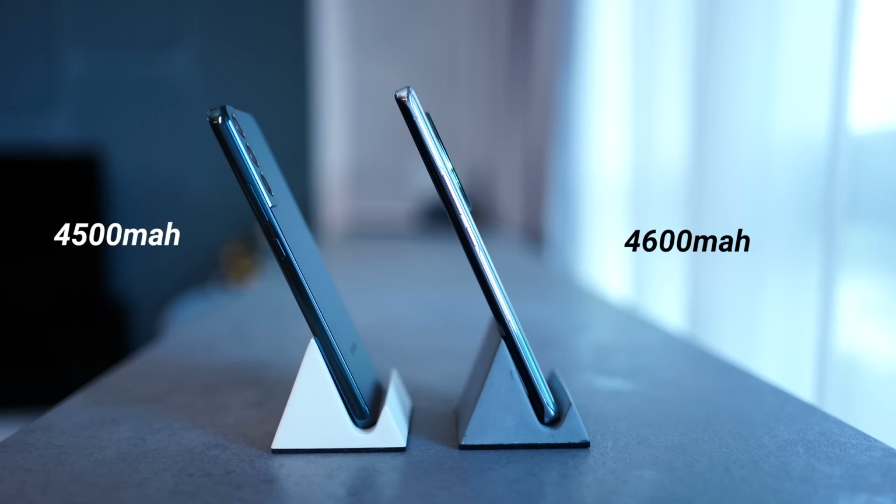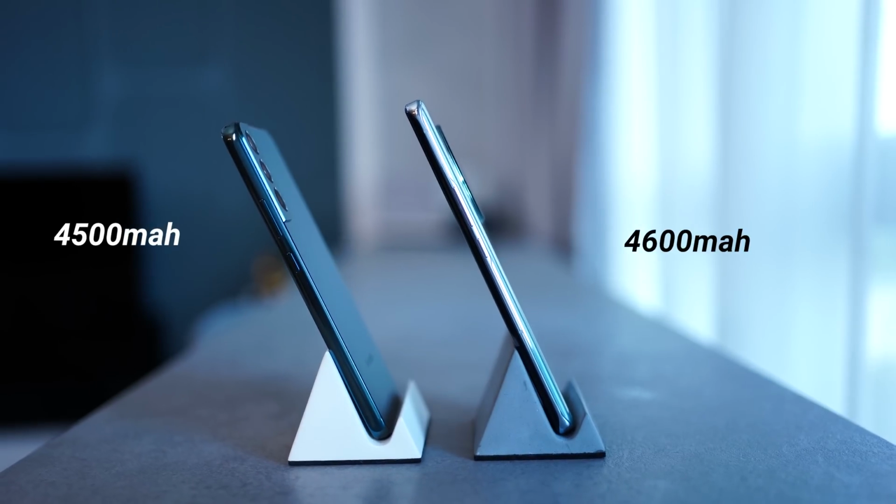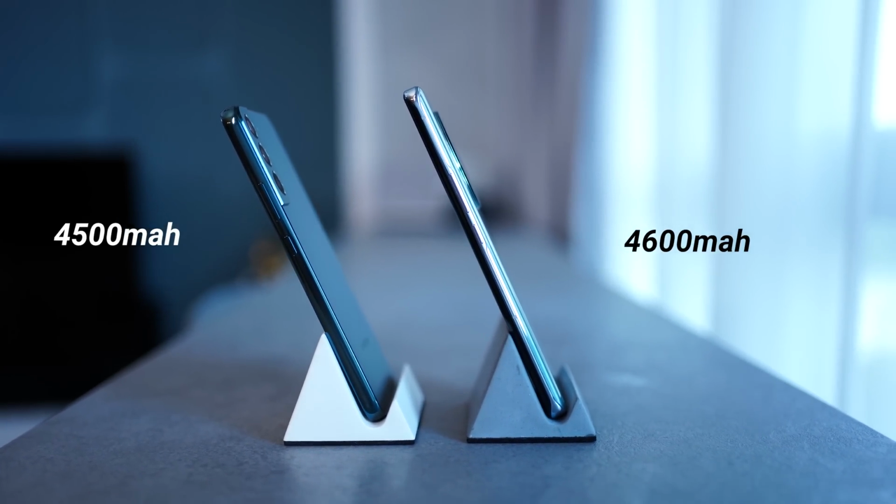Alright, now that we've done talking about that, let's move on to the final point here and talk a little bit about the batteries in the back. Now as you can see, these devices here are not really thick devices, but they do come with a pretty interesting battery capacity. On the Honor Magic 4 Pro, you do have a 4600 mAh battery, whereas on the Samsung S22 Plus, you have a 4500 mAh battery, and both are actually very good for one day full use on a single charge. No worries about that.